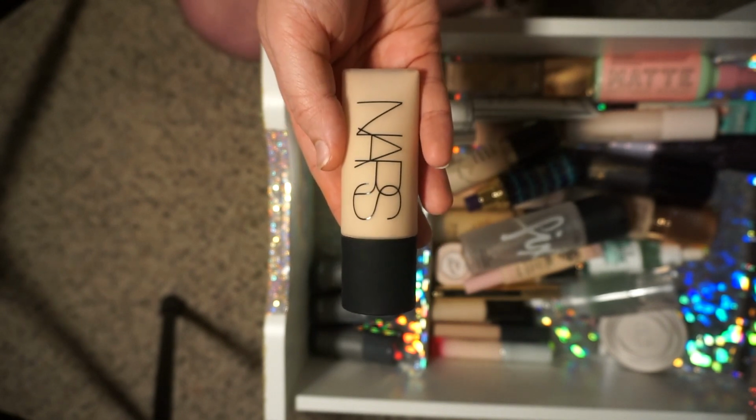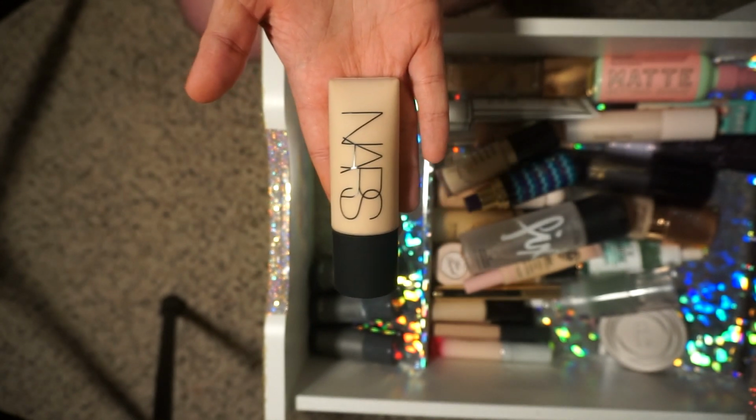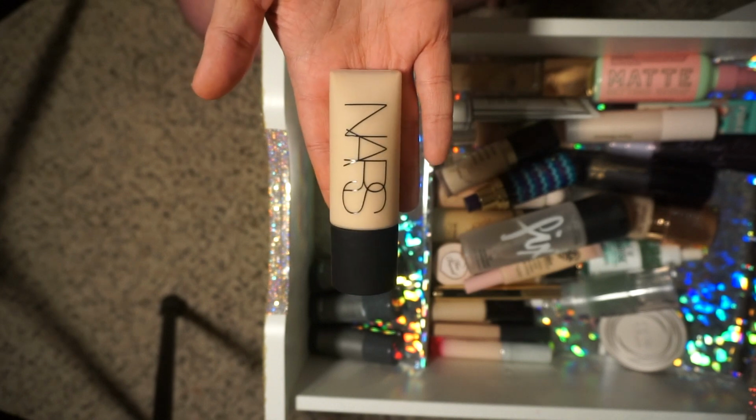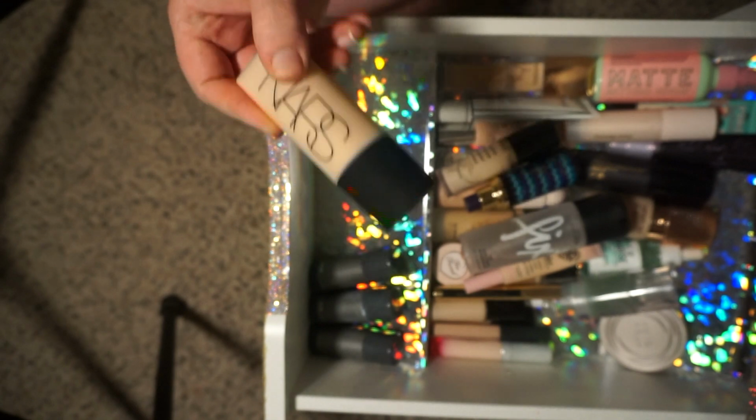But it has beautiful coverage. I thought it looked so good on the skin, especially if you are, I would say, even slightly oily. You're going to really like this. I don't know if it's going to work as well on dry skin, but it's very good. But full review from me to come.